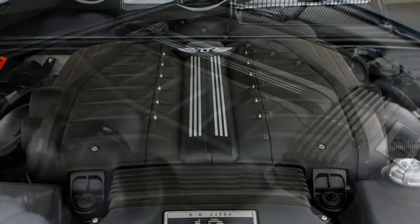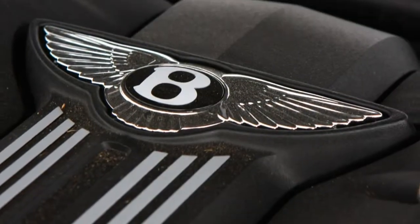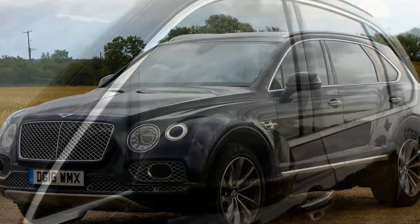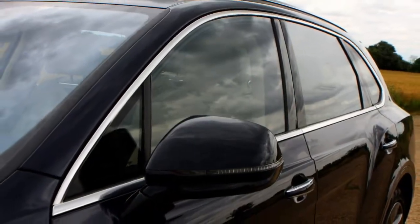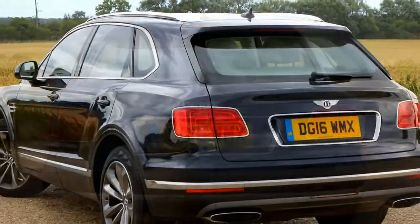We're expecting diesel and plug-in hybrid drivetrains to appear in the Bentayga lineup, sharing technology with the Audi Q7 and forthcoming Q8, but details aren't available at time of writing. Capable handling at all speeds.